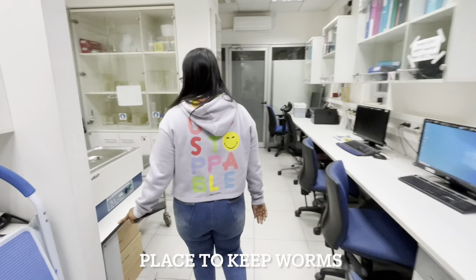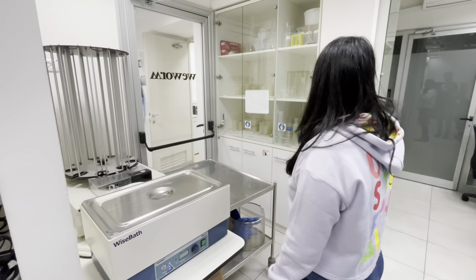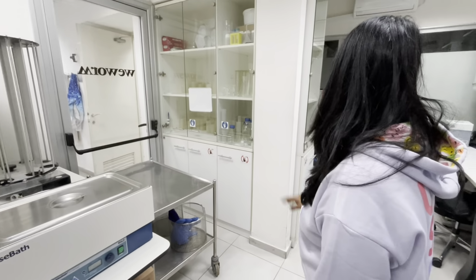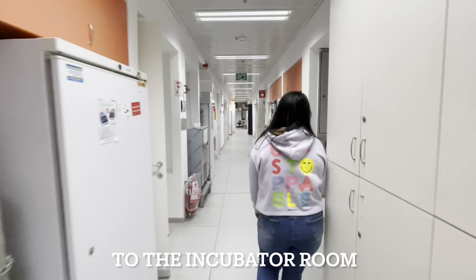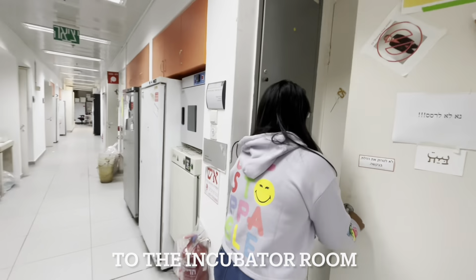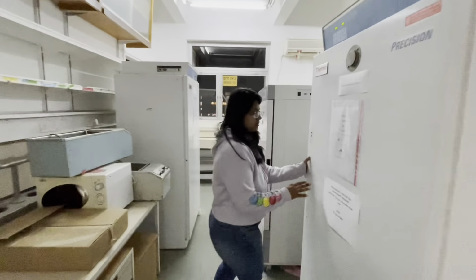This is a water bath. These are where we keep plates, where we keep worms on. And this is just a closet with all the... where actually the worms are. I'll show you. So we're going to the other lab where the worms are kept. There's an incubator room.